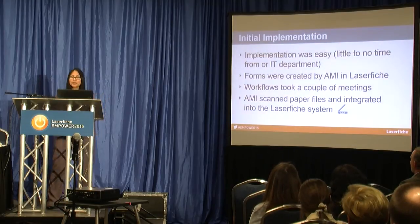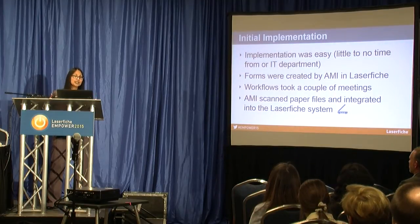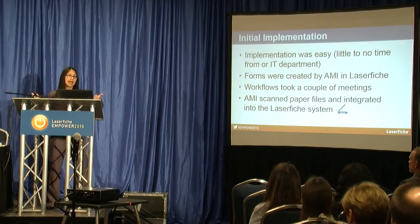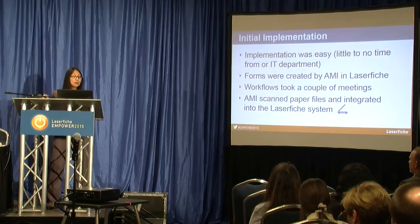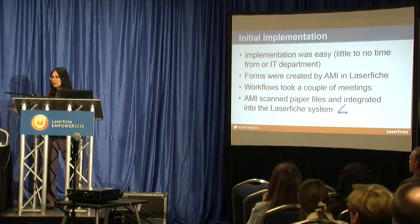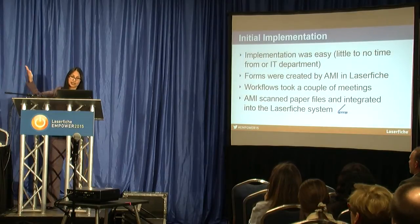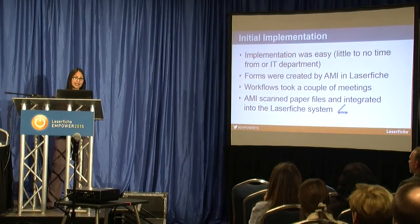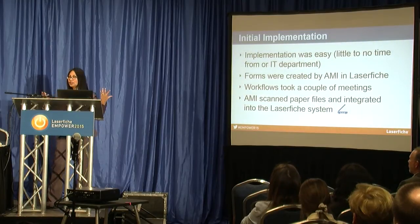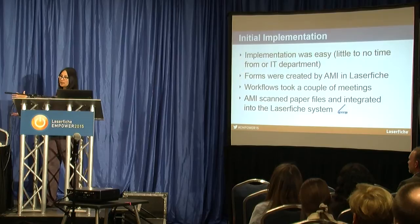So implementation was easy. I don't know about other educational institutions, but our IT capacity is limited. And the first thing IT wants to know at our institution is, is it IT heavy? How much work or time do you need from us? And by the way, we don't have time or capability because we have to prioritize these other projects. So it was little or no time from our IT department. Forms were created by AMI and Laserfiche.